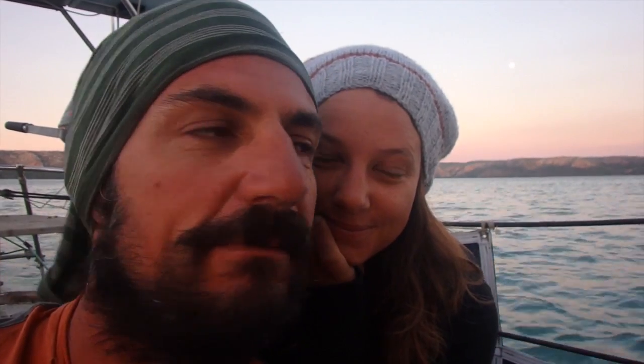So we're up bright and early to make the tide. We're getting out of Dugong Bay and we're going to go and have a look at a drying reef at Molina Island. So we're heading out now. It's a nice sunrise. It's a good time to be alive.